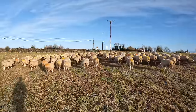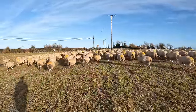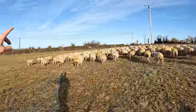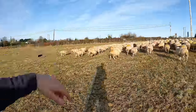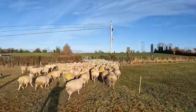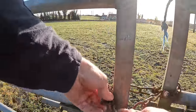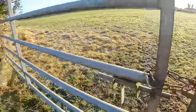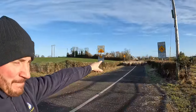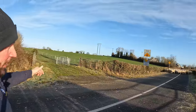So Robbie's just gone out the gate here. He's going to go on up the road, and we'll hope the sheep will follow him. And if not, I can get out in a gate down here and run them back. But luckily they followed Robbie, so he's just going to turn them back to me here, and we'll run them into the pen.